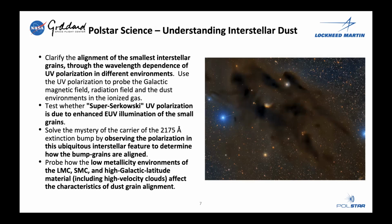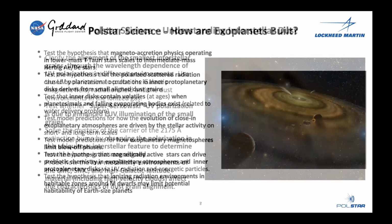We are, of course, going to be working in the near ultraviolet to try and gain insight into the 2175 angstrom bump, to look at the polarization of this feature across a variety of environments. And we're going to be looking at the interstellar medium between us and our nearest galactic companions, the Magellanic Clouds, to look at the nature of the polarization of the medium in that particular context.